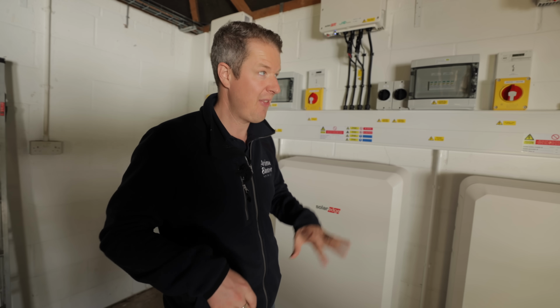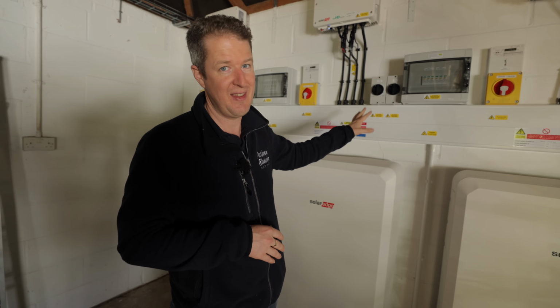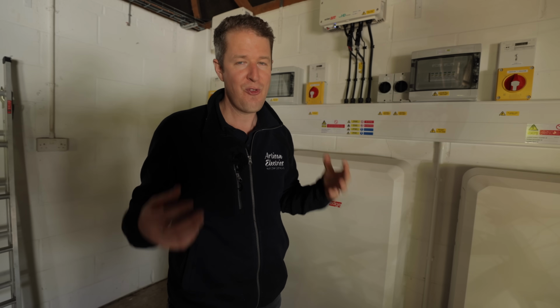However, MCS rules state you must have a DC isolator. So we had conflicting information. MCS telling us to do one thing, manufacturer's instructions telling us to do something else, and it's only just getting ironed out. I think finally they've all agreed that a DC isolator is not needed in this particular case with SolarEdge, but it's just a headache and it creates confusion for installers. Something needs to change.